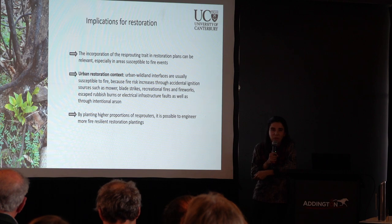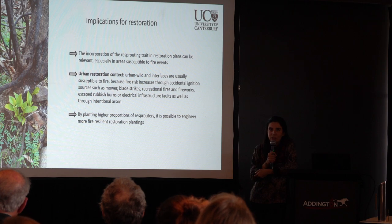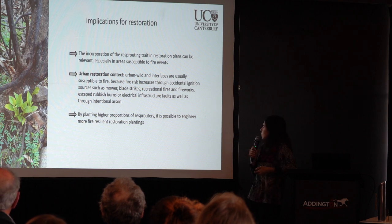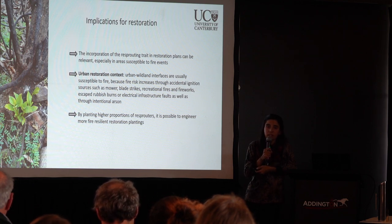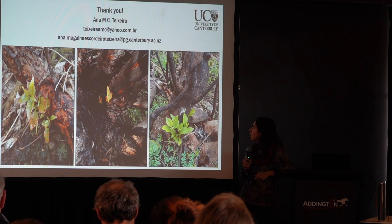And then bringing this to a restoration perspective, the message that I bring here today with this presentation is that maybe by planting higher proportions of resprouting plants, it's possible to engineer more fire-resilient restoration plantings, and this is important for areas more susceptible to fire. In an urban context, we can mention the interface of urban area and wildland, or urban area and rural area, as areas susceptible to fire events. Thank you.